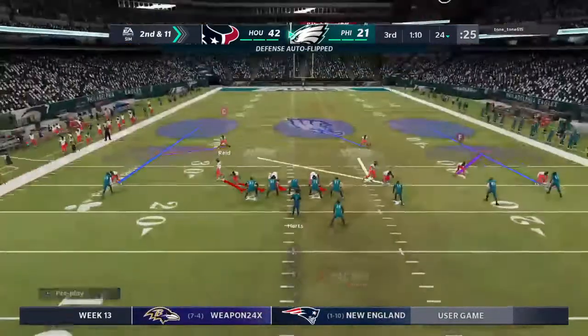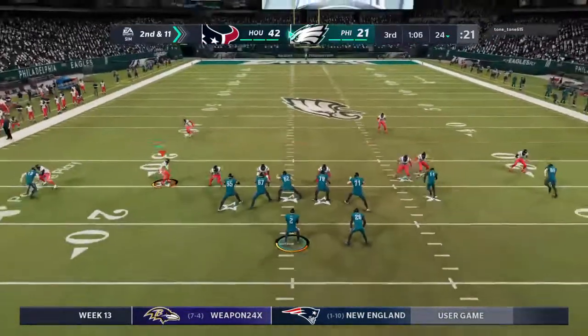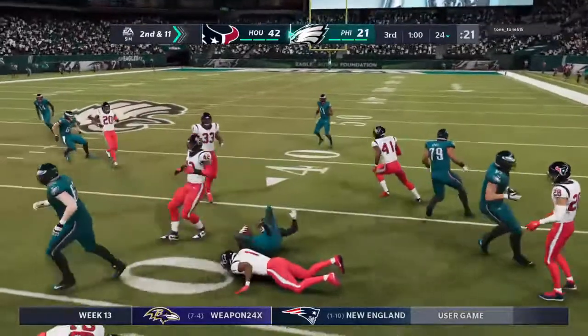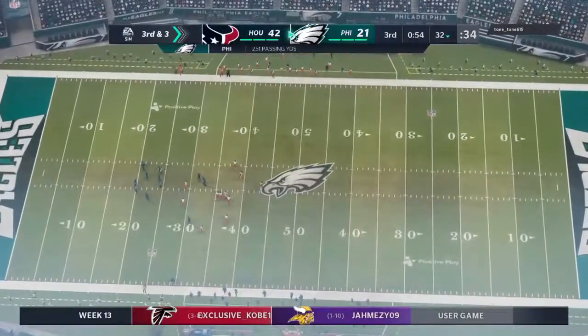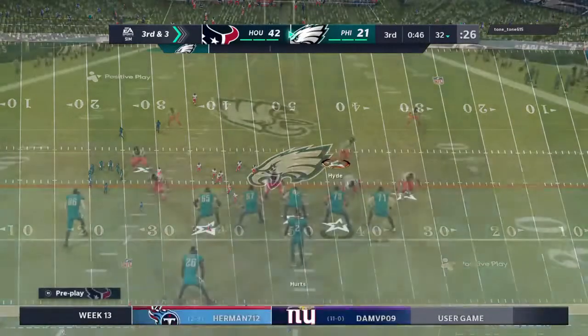After the loss to start out, here's second and 11. Back to throw here. They'll try and set up the screen. It's complete. And able to break one tackle, but then quickly brought down. But a nice little gain. It'll be a pickup of 8 on the screen, and it sets up a third down. Third and 3.